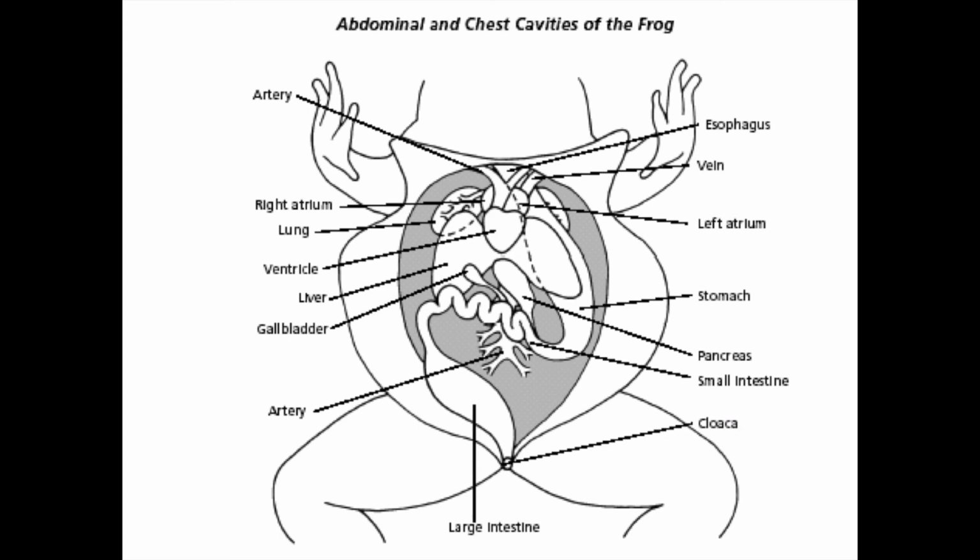So we have the left and right atrium, you can see are on top, and in the frog it's going to look a little brownish color. The two atria are going to look a little brownish in color, while the ventricle is going to look a little lightish, maybe a peach or pink color. And remember, there's only one ventricle. There's two atria, one ventricle. And when we look at the heart, it looks like a little acorn.